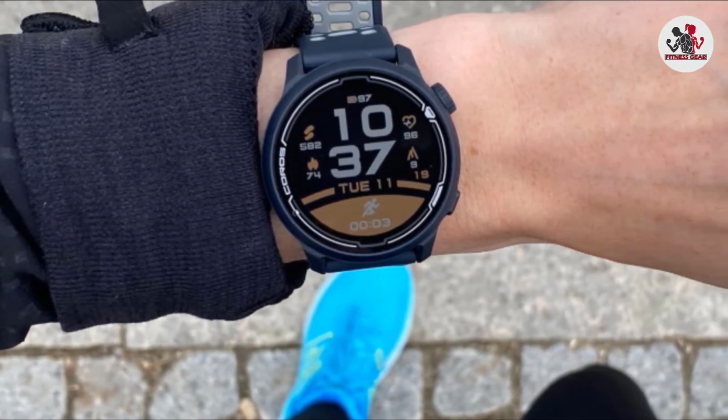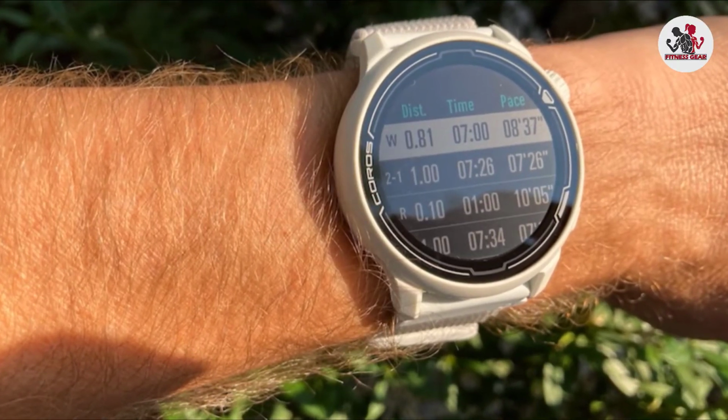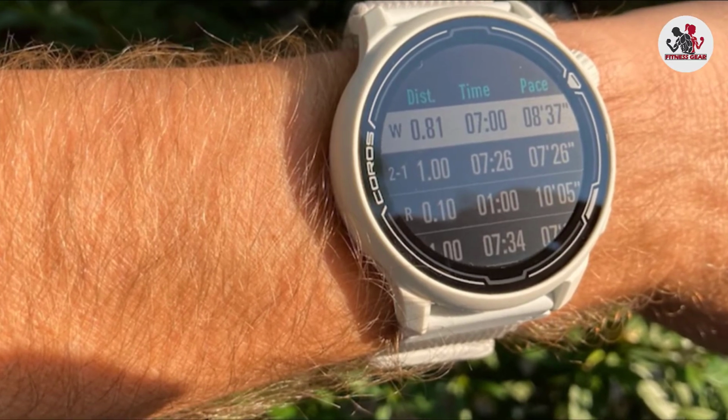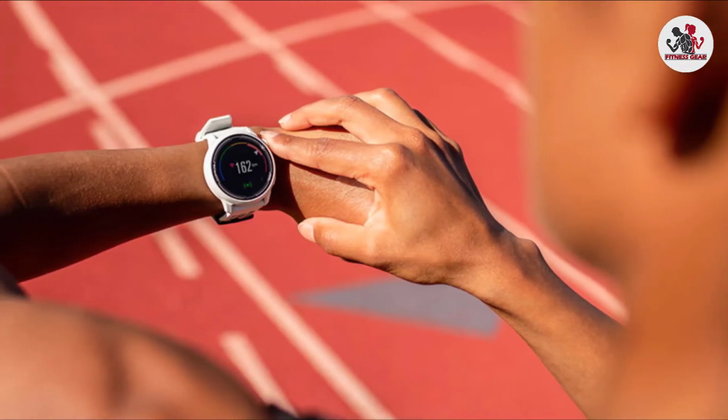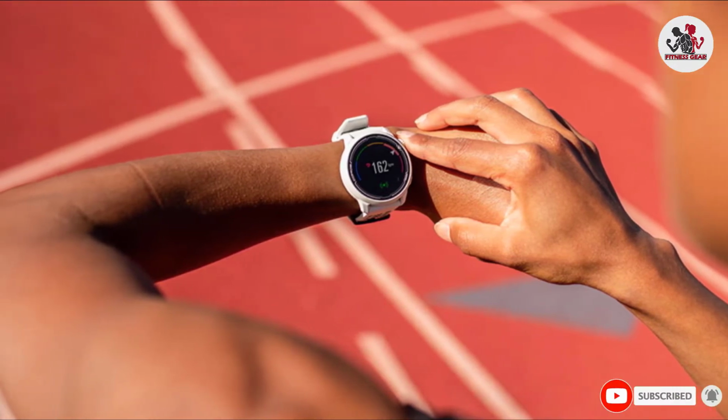The company also claims to have achieved a long battery life of up to 30 hours in full GPS mode and fitness tracking mode. In smartphone mode, you get an impressive 20 hours of battery life. That should be enough for most athletes to avoid recharging on a daily basis.